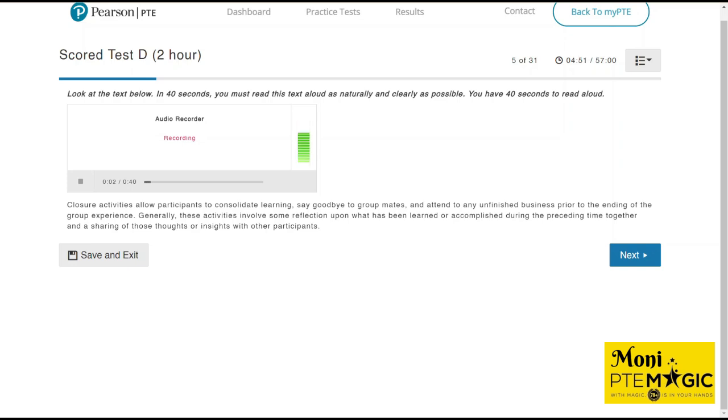Closure activities allow participants to consolidate learning, say goodbye to group mates, and attend to any unfinished business prior to the ending of the group experience. Generally, these activities involve some reflection upon what has been learned or accomplished during the preceding time together and a sharing of those thoughts or insights with other participants.